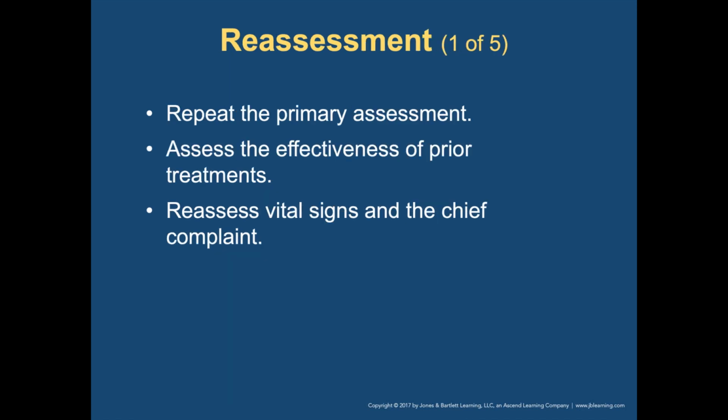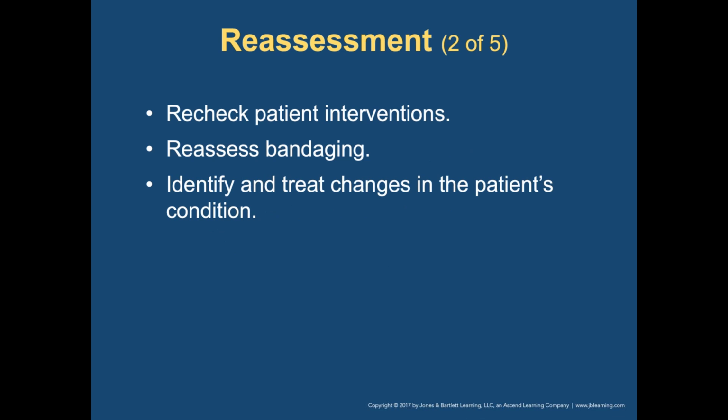Reassessment again. Repeat the primary assessment. Assess the effectiveness of the prior treatments. Did what you did work? Do you need to try something else? Do we need to try anything to make it better? Recheck patient interventions. We talked about that. Bandages: make sure it hasn't bled through, that it is still intact, things good to go. It hasn't moved, it hasn't adjusted.